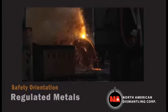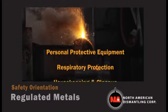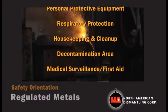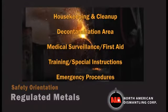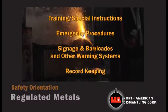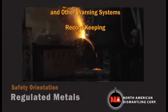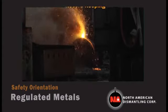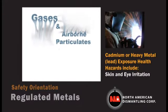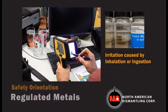The controls will include personal protective equipment, respiratory protection, housekeeping and cleanup methods, setup of a personal hygiene decontamination area, medical surveillance and first aid facilities, training or special instructions, emergency procedures, signage, placards, barricades and other warning systems, and record keeping. Health hazards associated with exposure to cadmium or other heavy metals, such as lead, include skin irritation, eye irritation, and irritation caused by inhalation or ingestion.